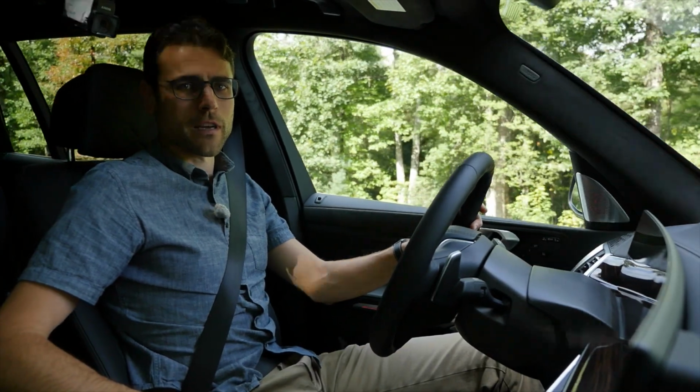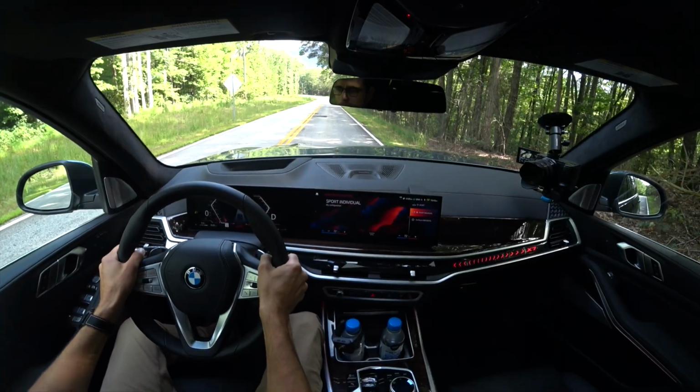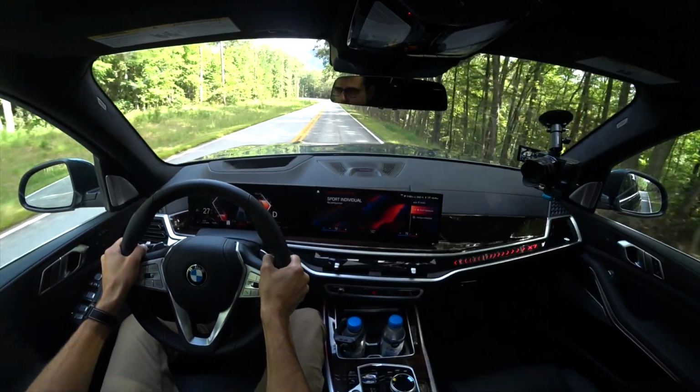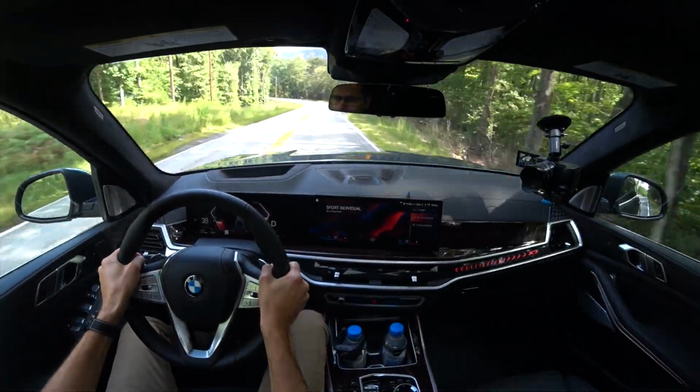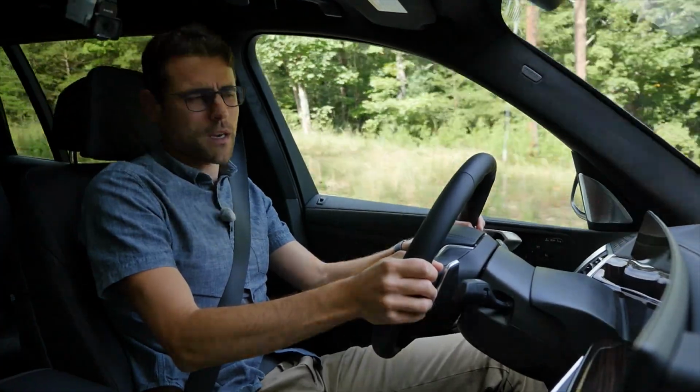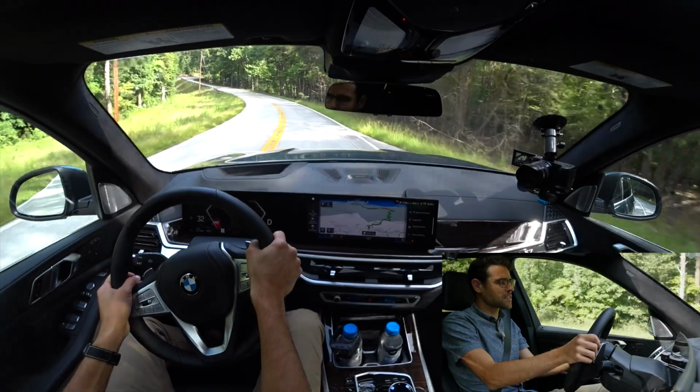Welcome to Thomas's Driving Lounge, BMW X7 40i. Acceleration, let's go. Plop, that's 0 to 40 miles per hour, and that went pretty quick indeed. So nice performance. That's great sound here from the inline 6-cylinder.